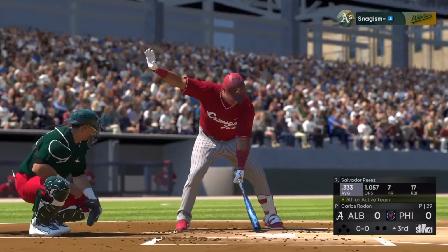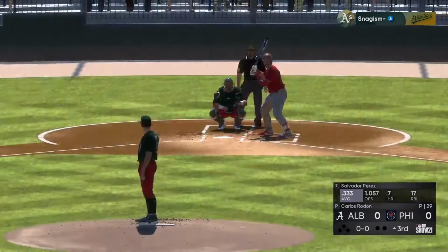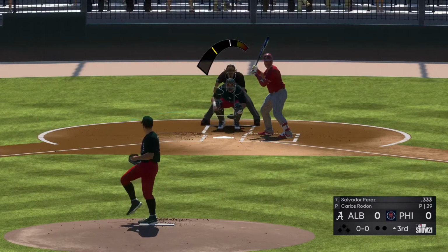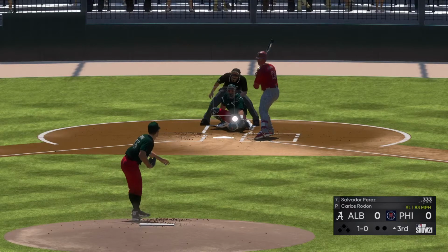Digging in will be Salvador Perez. He'll step in to lead it off in the top of the third. Salvador Perez, ready to deliver. Here comes the first pitch.